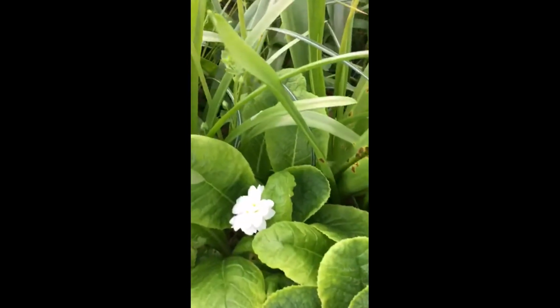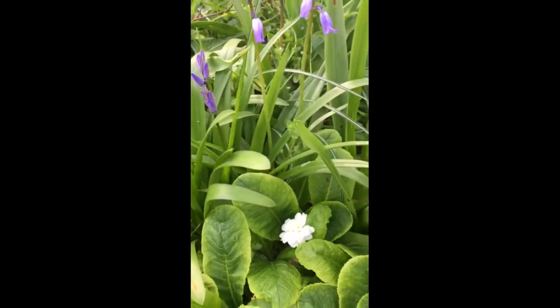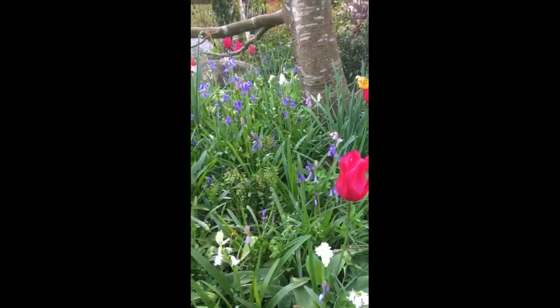Down here then we have some primroses. These are double ones, so they have an extra frill of petals in the middle, and I'm particularly fond of them really. So that's it for the woodland garden anyway. Hope you enjoyed looking at it.